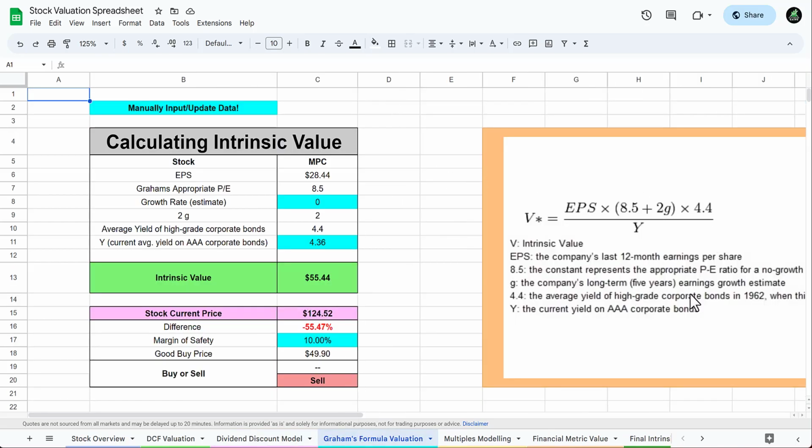Then for Graham's intrinsic value formula, MPC has a negative growth rate, so I didn't want to mess up the formula. I just put in zero. Right now, their intrinsic value is said to be $55, which is 55% downside, assuming that the stock is a sell based off of this formula alone.